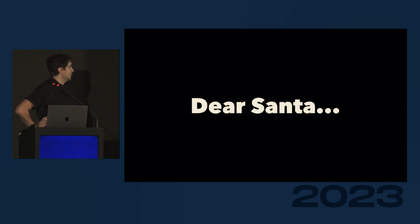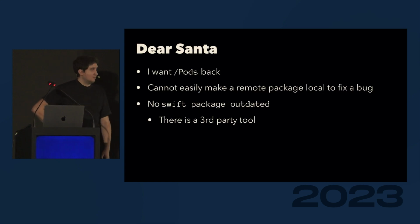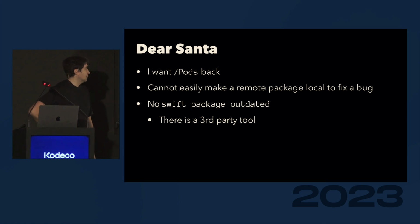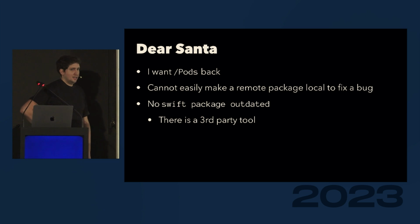Christmas is coming, so I have quite a few feature requests I would like to see Swift packages support. One of them: I want those pods back. I really do. I want the physical code of packages checked in with the code base. Another thing I would really like to see is that in Xcode we have that left gutter where we have all those Swift packages. If I find a bug or something and I want to fix a third-party package, I want to just right-click on it and have some option saying something like, turn this into a local package that gets moved into a repo that doesn't exist.